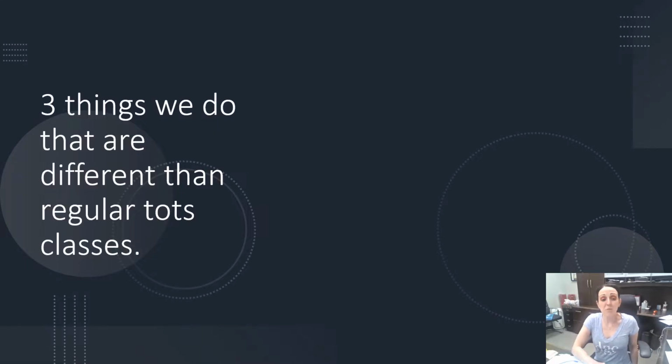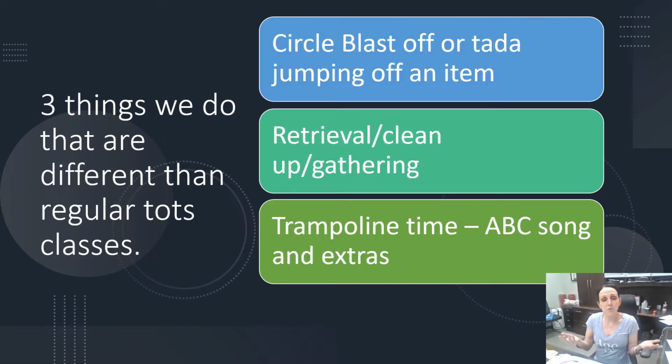There are three things that we do that are different than regular taught classes. First of all, we do a circle time where they go one at a time and they learn to take turns. Number two, they're trying to learn the two-footed jump, which is really important especially when they're falling off of something, to get their feet out in front of them. So we do the circle, blast off, and a ta-da, and we're teaching that one at a time in a circle. Then we do retrieval, cleanup, and gathering.